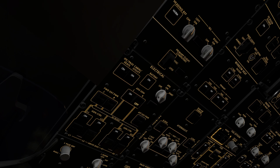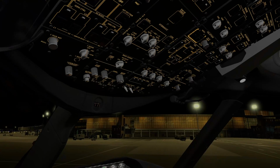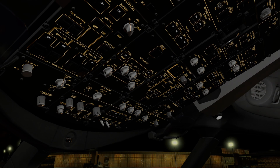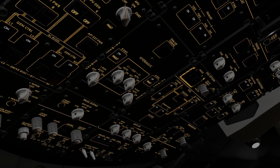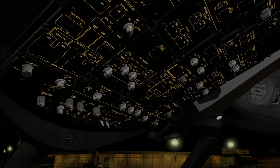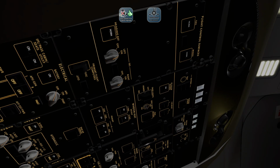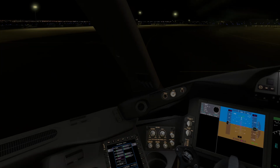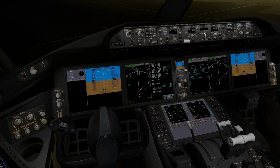And you can get the AP gens turned off. You can get the AP turned off. I've got to get the right engine and left engine hydraulics. Oh, it's error, that should be L. Right there. So the flaps set 15.